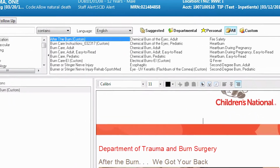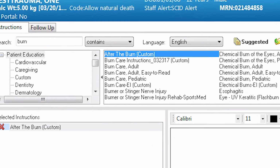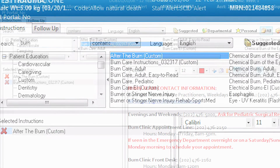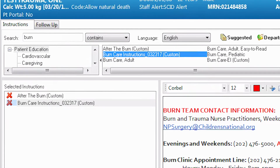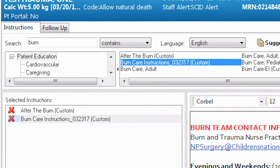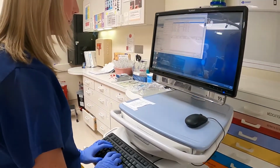Please discuss with the family and order the after the burn education under custom discharge instructions. Also, please order custom burn care instructions. This includes the burn clinic contact information. Finally, write the procedure note.